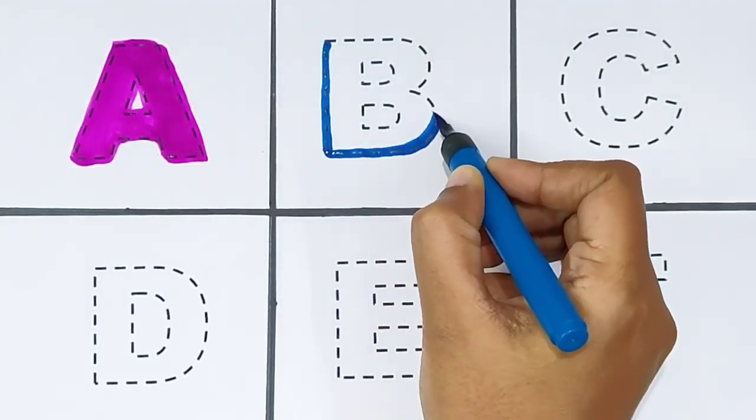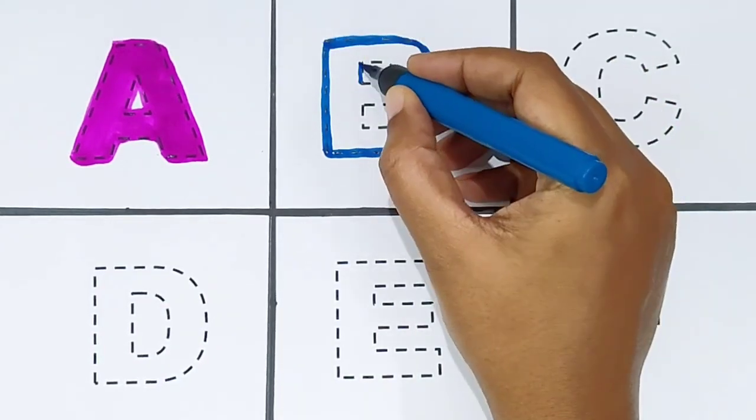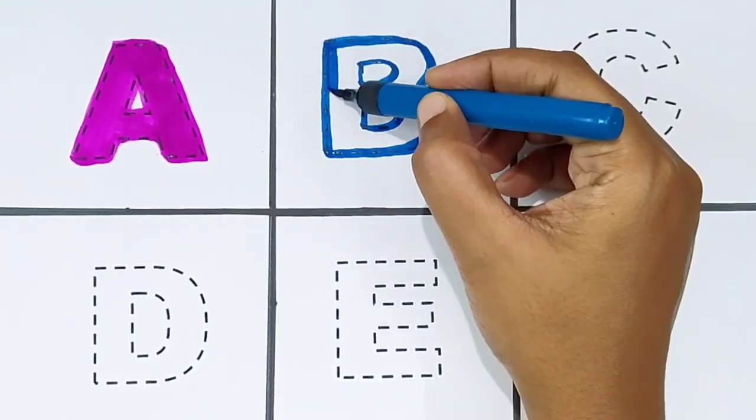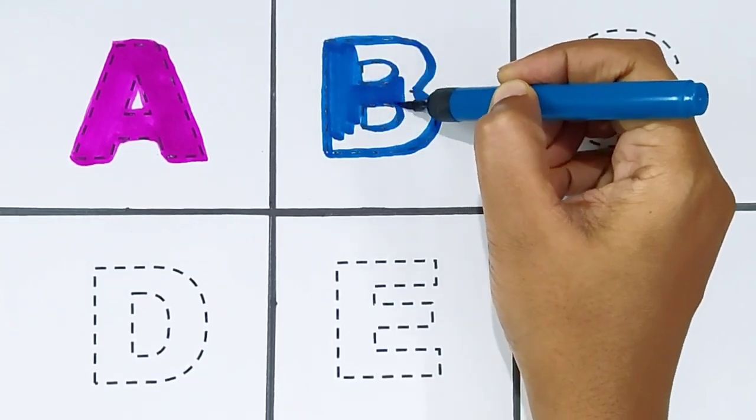B, blue color. B is for balloon. B is for buffalo. B is for bat.